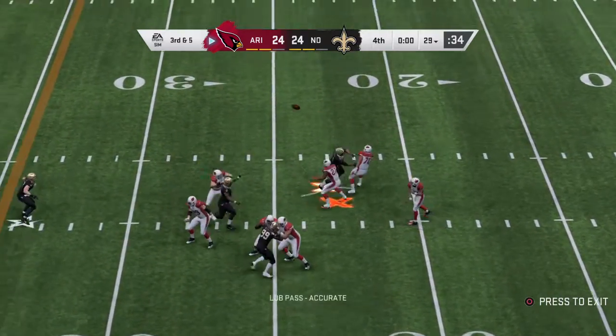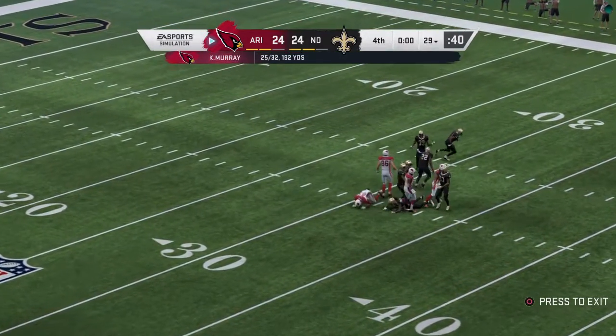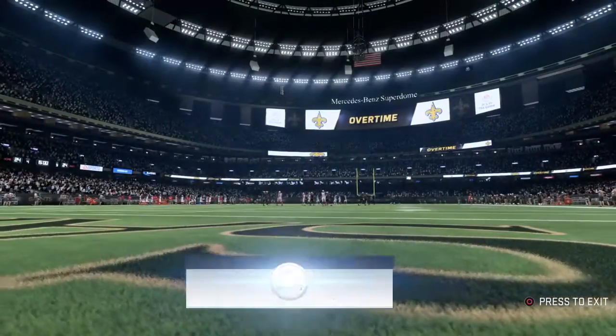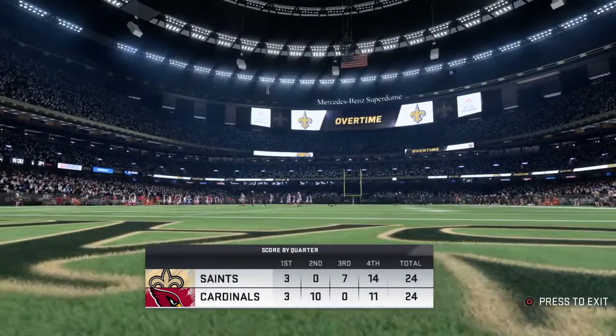Back to throw. Murray. He's going to loft one deep over the middle. That's going to be knocked away and incomplete. And we've got free football. 4 quarters done, and we're dead even. We'll have overtime after this timeout.